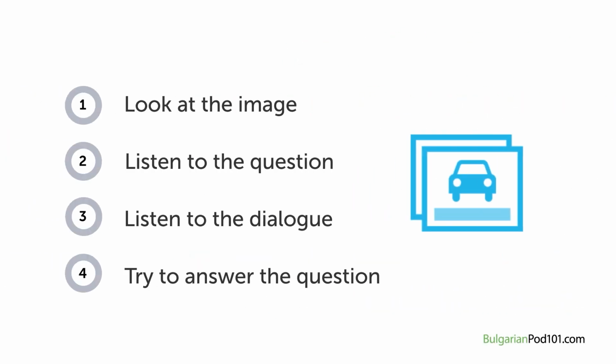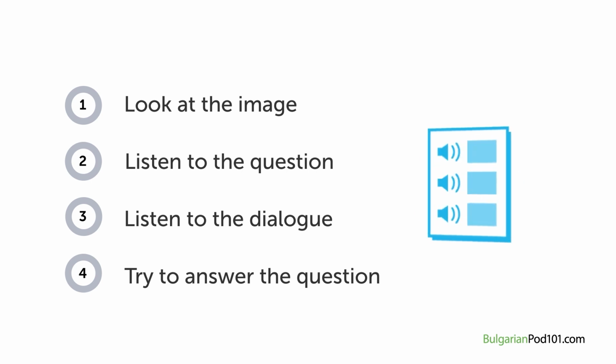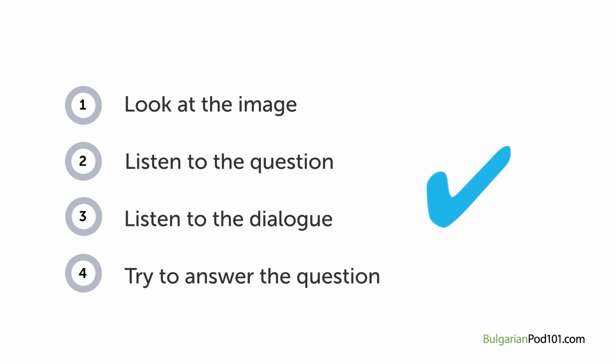First, you'll see an image and hear a question. Next comes a short dialogue. Listen carefully and see if you can answer correctly. We'll show you the answer at the end. Are you ready?